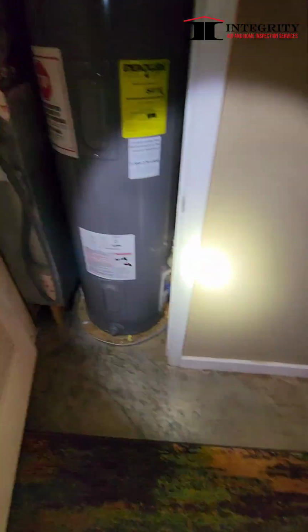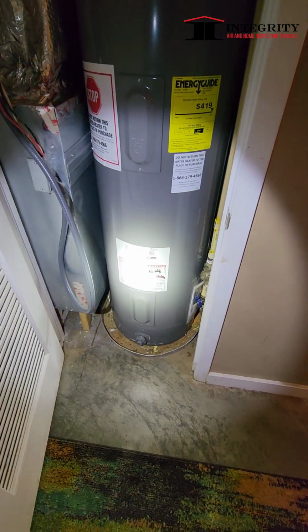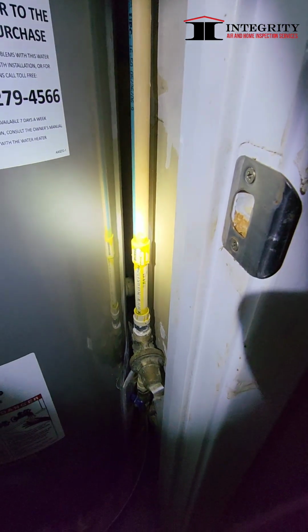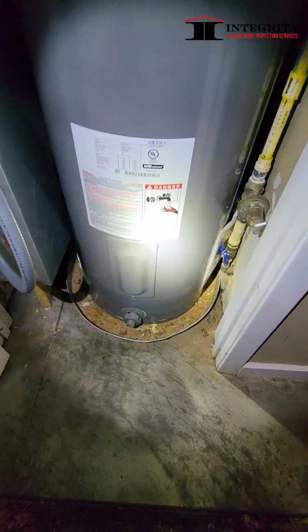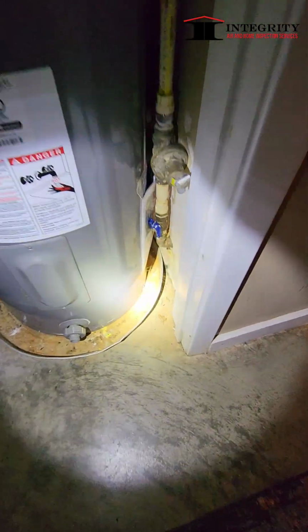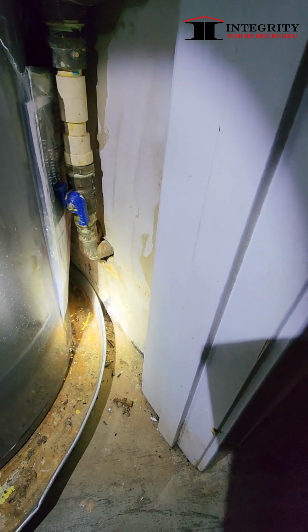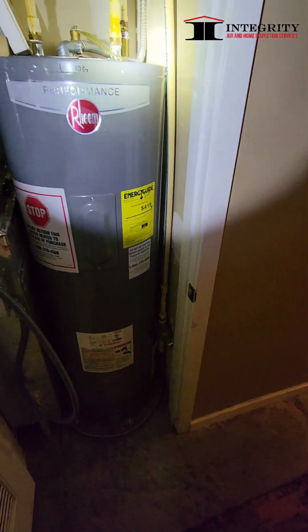So when I showed you that baseboard in the bathroom, the water heater is brand new. So I can only assume that the water leaked from the main line. It looked like that's been repaired, or it leaked from the water heater. That drain pan is rusted, so that's clear evidence that water has been there. And you got a little bit of mildew, mold right here around the bottom baseboard. So that's going to be documented to make sure they repair that as well.